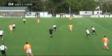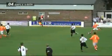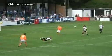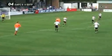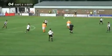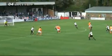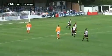Asa Nicholson. He's Preston playing very narrow. Brings the ball in, but it's away by Danny Walder, only to an orange shirt. When I say orange, the Preston strip this afternoon is almost hi-vis orange. A shot comes in and it's wide of the upright.